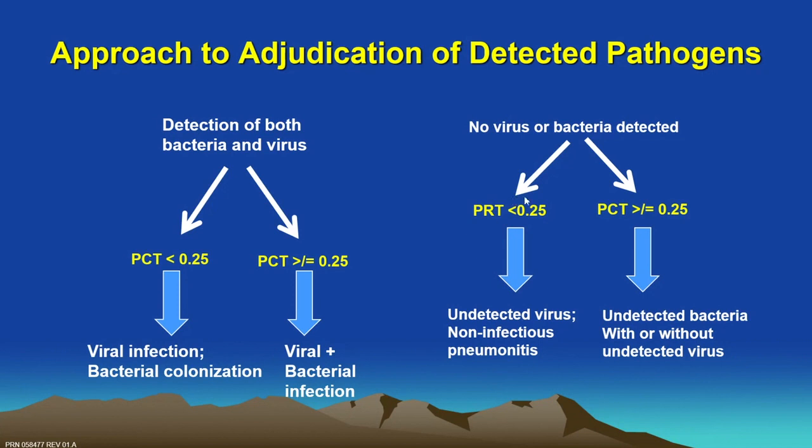What if there's no virus or bacteria detected and the procalcitonin is less than 0.25? I suppose there could be an undetected virus there for which there was no probe in the pneumonia panel, or the syndrome is a non-infectious pneumonitis, mimicking community-acquired pneumonia. If the procalcitonin is greater than 0.25, but we didn't detect any bacteria, it's maybe because we didn't have a probe for the bacteria that was involved, and of course there could be an undetected virus as well.